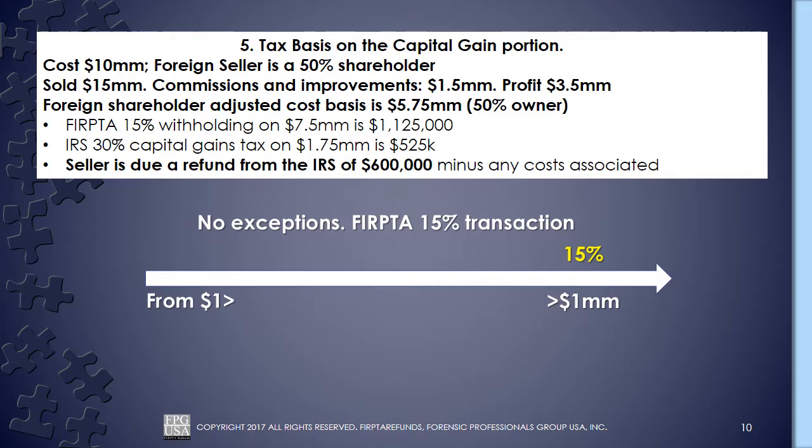The FIRPTA 15% withholding is on 50% of the sale price of $15 million, which is $7.5 million, and 15% of that is $1,125,000. The IRS 30% capital gains tax on the gain portion slice of the investor's 50% is $1.75 million. That's half of the total profit of $3.5 million. And the 30% capital gains tax on that is $525,000. So here, the sellers do a refund from the IRS of $600,000 minus any costs associated.